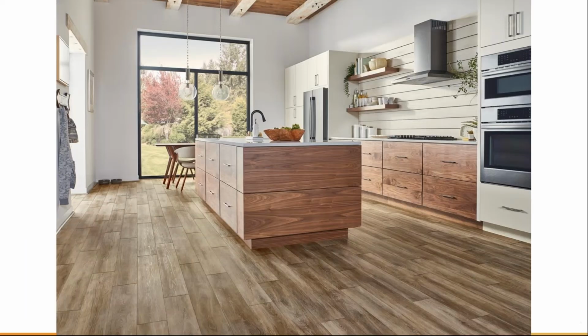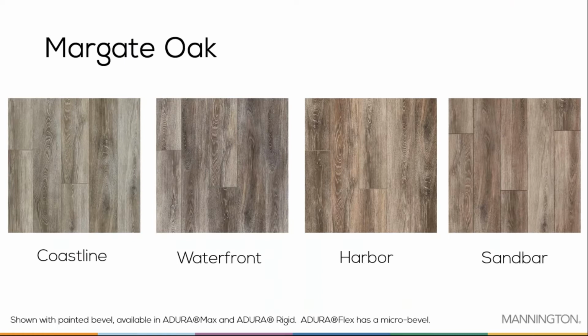Finally, on the wood side, Margate Oak. Repurposed wood, especially if it's centuries old, has a patina and pedigree that exhibits a sense of craftsmanship that can only be found in times forgotten. Margate Oak takes all the elements associated with the past and refines them, making each 6x48 inch white oak plank completely unique. Wire brushed and cerused, Margate Oak's authentic coloring and painted bevel, available in ADURA Max and Rigid, easily complements a wide range of looks in any home, from modern to traditional and rustic. Margate Oak comes in 4 colors.